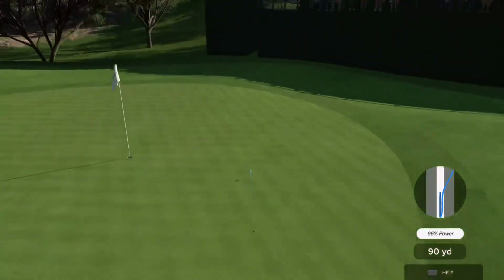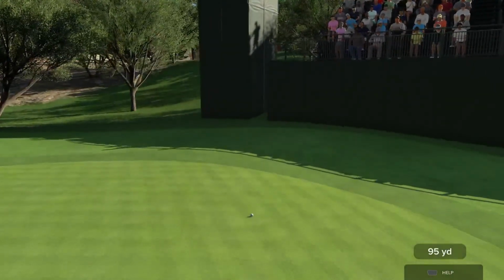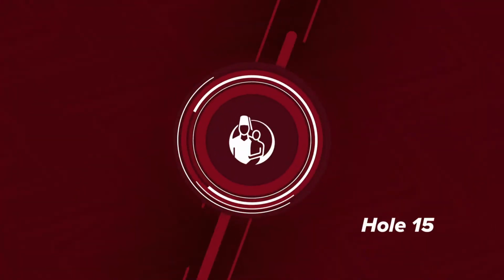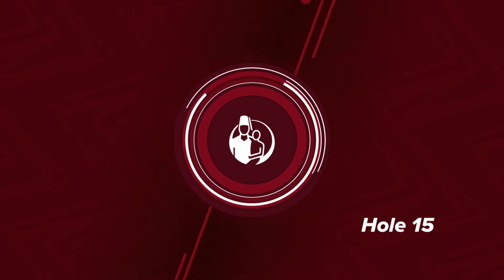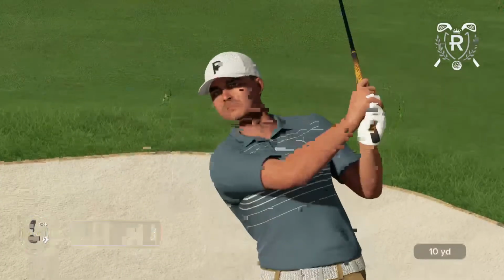What a shot from the rough. This is gorgeous. Well, that'll work. Up on the dance floor. Could have been worse. Now over to Ricky Fowler. He's got some work to do. To the hole.